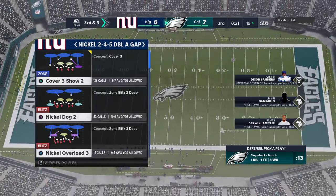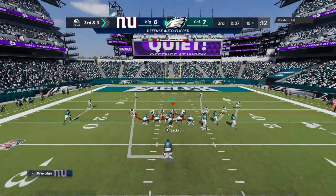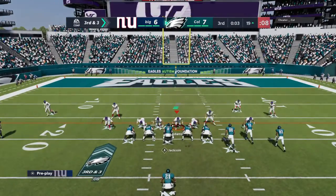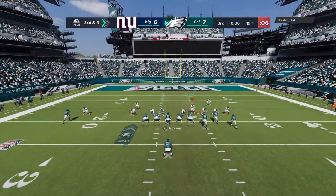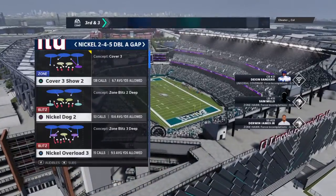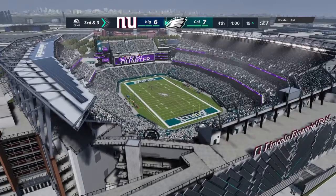Well, that call makes sense because they've been throwing it well on this drive, and once again they show passing formation, showing the shotgun. Then they ran out of it. That was a nice play by them defensively, though, to hold it to a short game. So they'll get a little extra time to come up with his third down play as we've played three quarters.